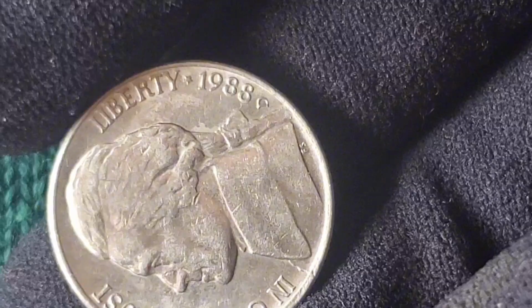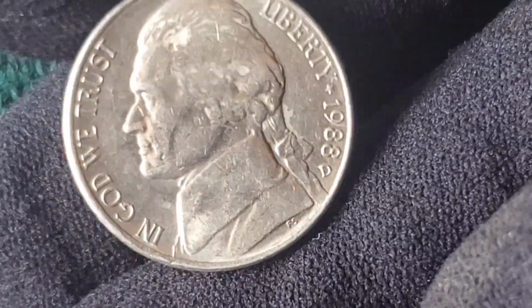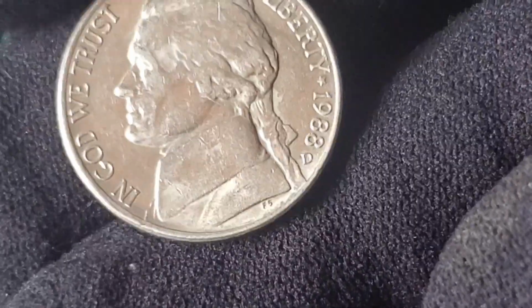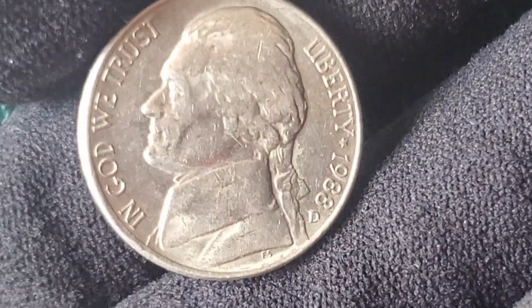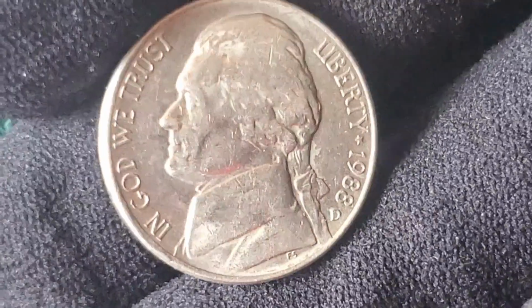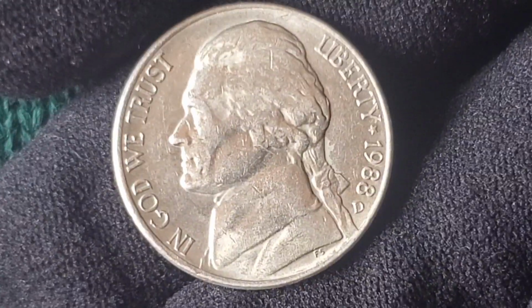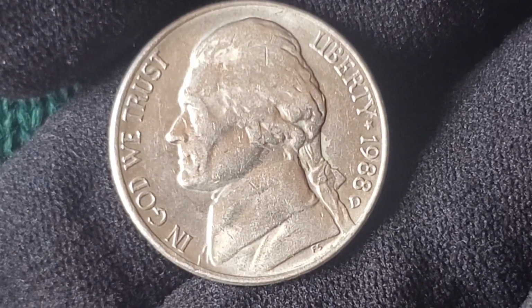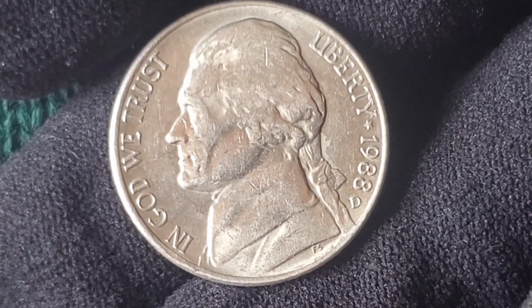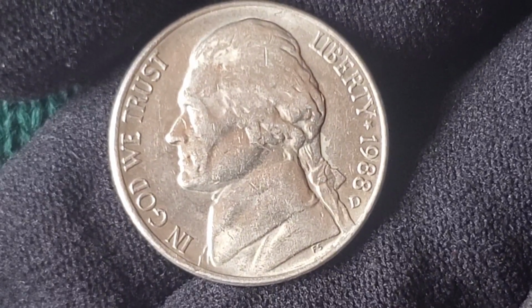Mintage of coins. Now, let's take a quick look at the mintage numbers, which are crucial when evaluating the rarity of the 1988 Jefferson Nickel. A total of 732 million nickels were minted in 1988 across the Philadelphia and Denver mints. Of that, 532 million were minted in Denver, and around 200 million were produced in Philadelphia. So, while the 1988 nickel isn't rare by mintage standards, there's still a lot to consider when it comes to its value.